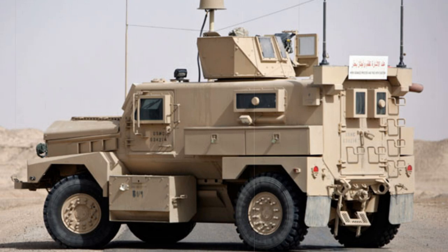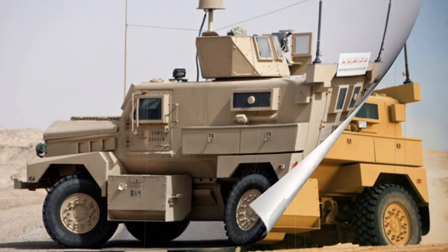Production of MRAP class vehicles began in 2002 at a single unit cost of $475,000, and $644,000 per unit of the 6x6 version.